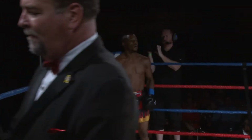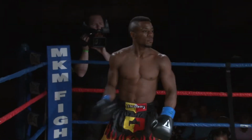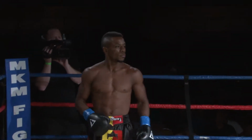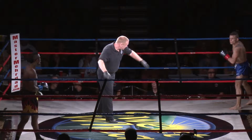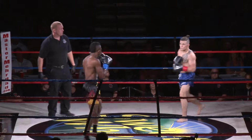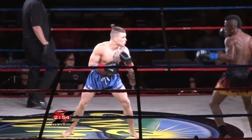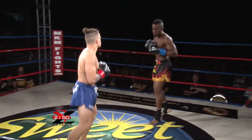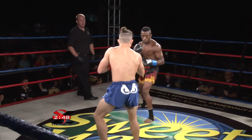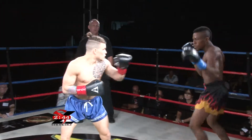Johny Baldrige in the blue trunks. You see right there, Johncy, the kickboxer Lindor. This is going to be an intense fight. You can see the intensity and concentration of Johncy Lindor. I love to watch him in action. It's amazing with his leg kicks. Watch. Baldrige only 5'4", 135 pounds. Very solid. These guys are solid in shape for the size and the weight.